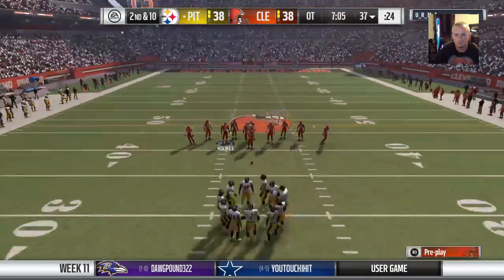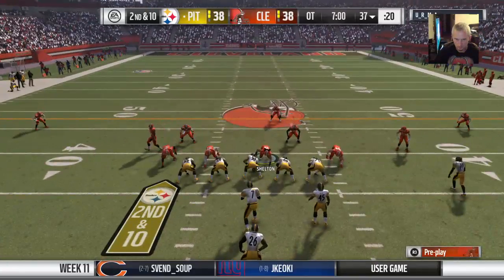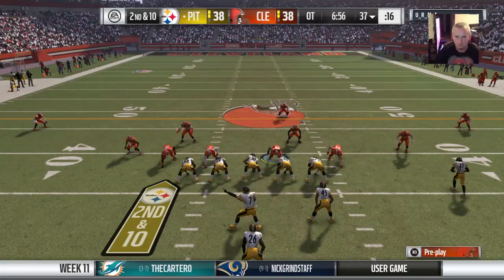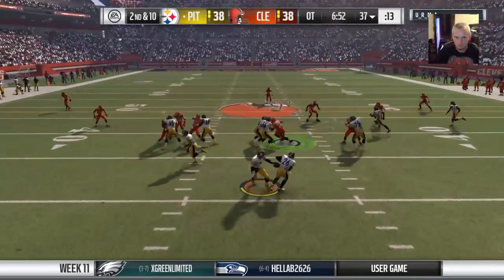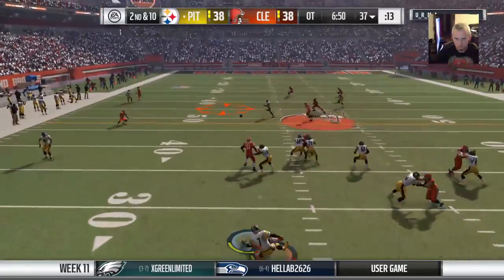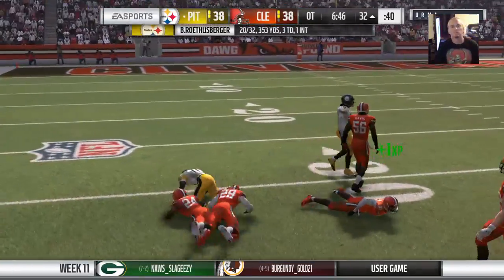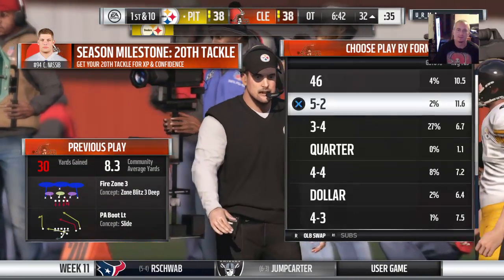So 2nd and 10 here. Again, we'll see the pistol here. First throw in overtime now for Roethlisberger. Out left here, it's complete to Wheaton. And he's brought down after a good game. Give him 30 yards there.